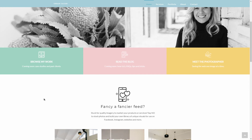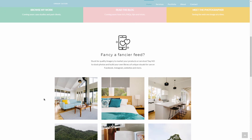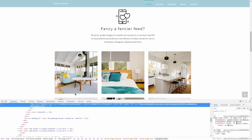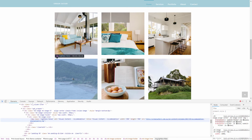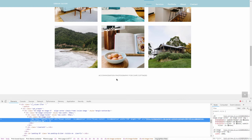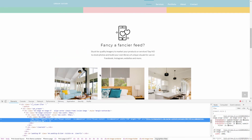Still on the topic of SEO, you're not doing such a good job with alt tags for your images. Let's take a look into the developer console for some of your images. All these images here on the homepage have the same alt tag, accommodation-photography 1, or something similar. You could be doing a better job there, especially on the homepage, where the alt tags could include actual keywords to rank for based on the services you offer.